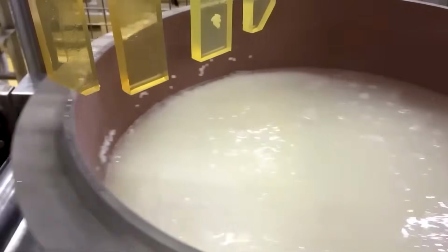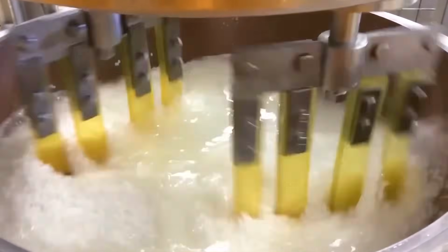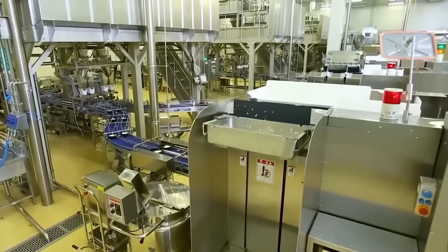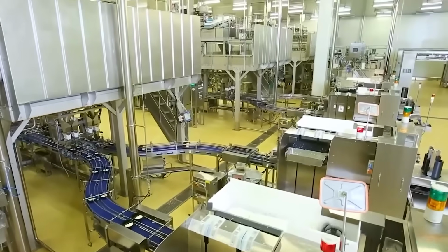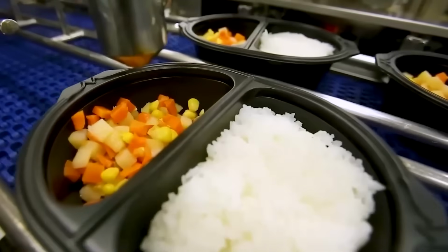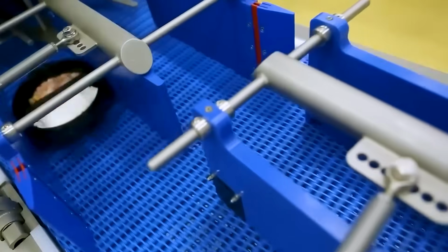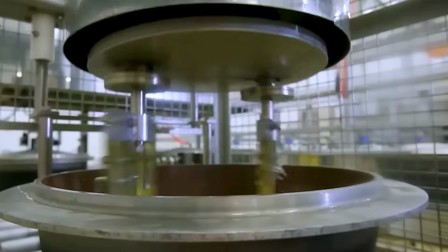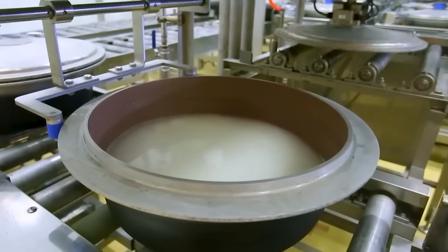Now, these meal trays are all decked out in their perfect wrap and sealed tight. Of course, after sealing, the trays roll over to the labeling station where they get tagged with all the key details like brand name, ingredients, and expiry dates. Once these boxes are packed to perfection, this last stop ensures each box is tightly sealed and ready to roll out.